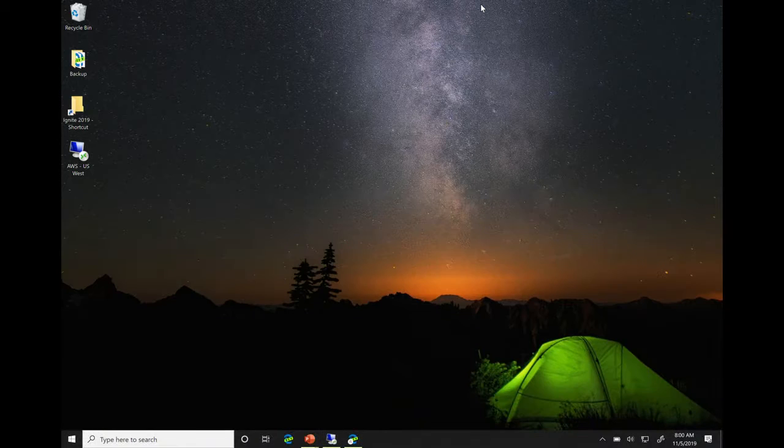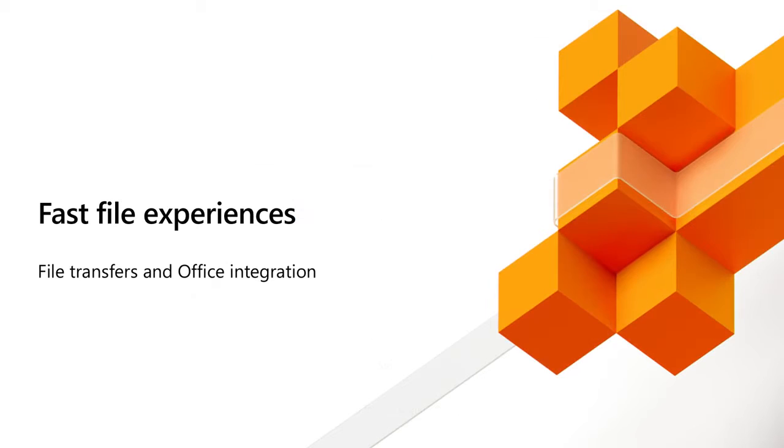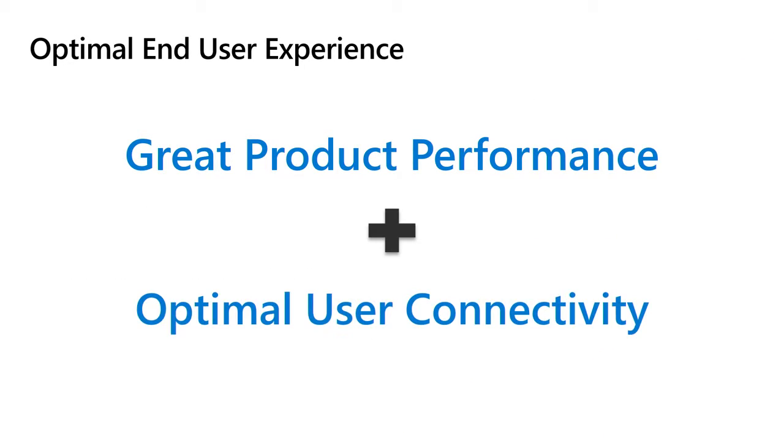So this was just a glimpse of what's possible and what we are adding across the product. This is to make sure there is great product performance built into the system. The other thing is making sure that we have optimal end user connectivity to our service. This is making sure users connect to the service to take advantage of what's on offer.